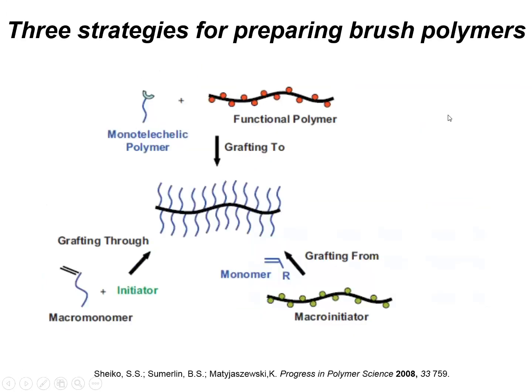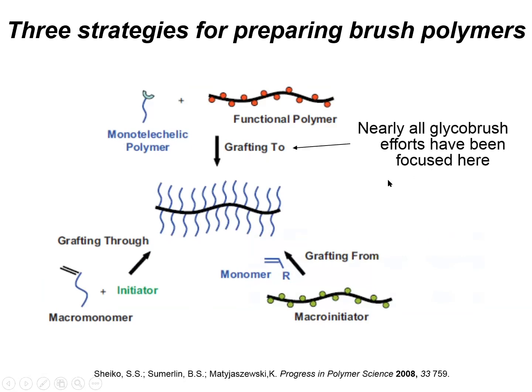So we wanted to try to make these brush-like structures and started thinking about techniques in brush polymer chemistry. This is a review from Summerlin and Matyjaszewski. The main way that people are making brush structures is mostly the grafting to method, where you take a functional polymer. So you already have an existing polymer and it has some kind of activatable group on the side chain or some click group, and you click this to a sugar chain. This is called grafting to. And almost all glycobrush efforts have been focused there.